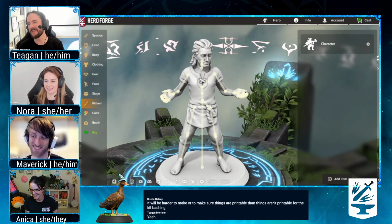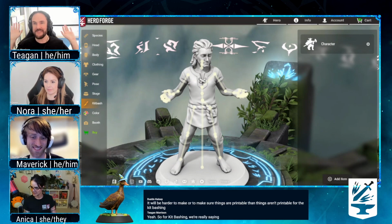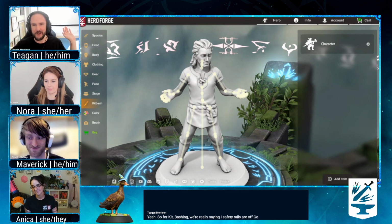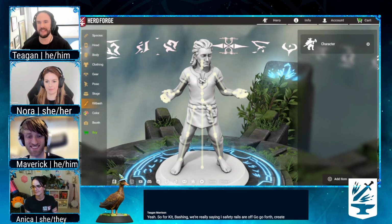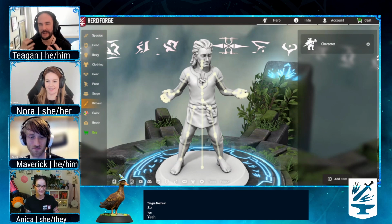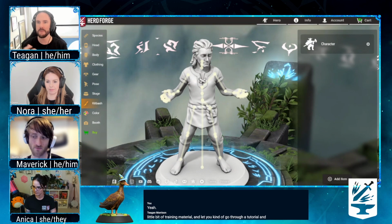So for kitbashing, we're really saying, all right, safety rails are off. Go forth, create madness, and we'll love it. But we might not print it. Yes. So we're actually going to give you a little bit of training material and let you go through a tutorial on understanding what's printable and what's not.